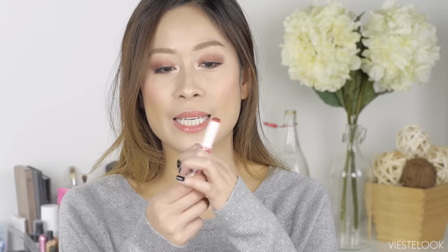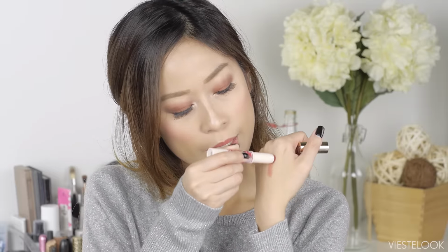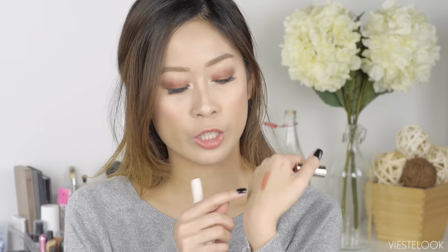And so when you open it, it's a twist up lipstick, lip balm with color. That's what I would call it. And it's just so moisturizing. Let me show you guys. It's not supposed to have super pigmented color. It's a lip balm with color, so it's just gonna give you a nice wash of color with a lot of moisture.